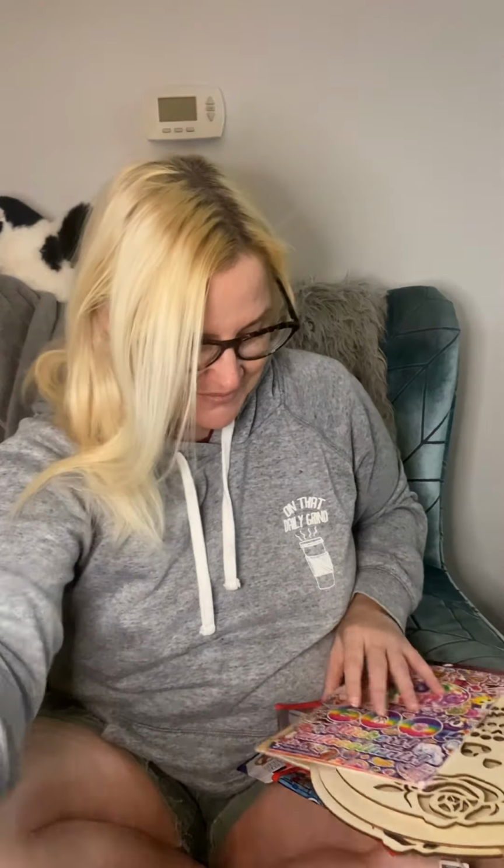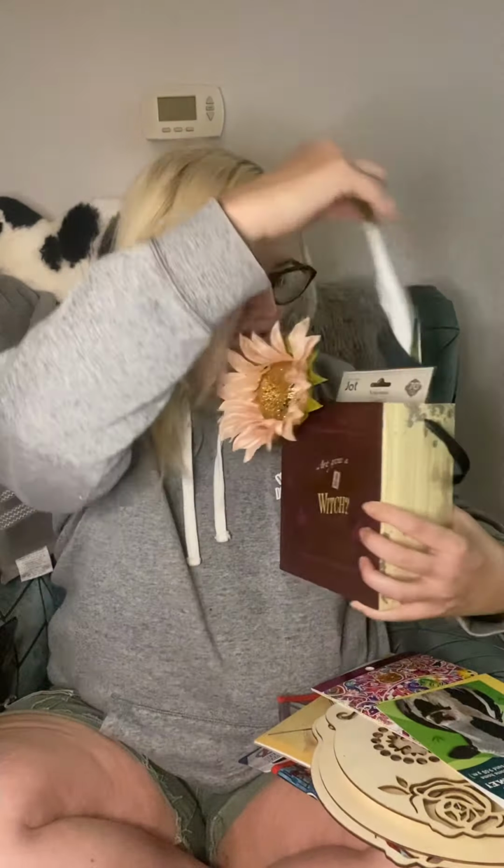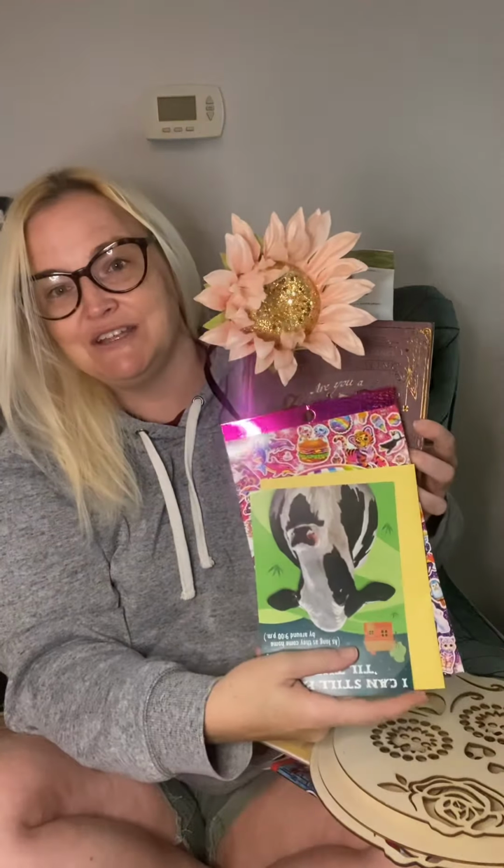So that's what I got her. So the card and the stickers, gummy bears, the notebook, the peeps. So it's just a nice little gift for her that I'll put in here with the mug in the bag.